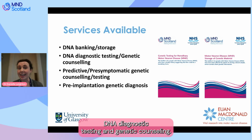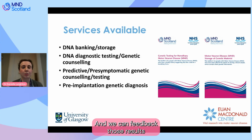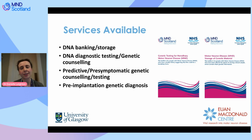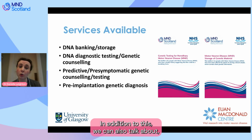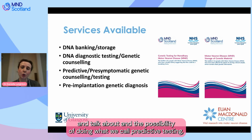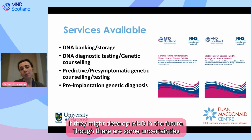We offer DNA diagnostic testing and genetic counselling. So we offer testing in the clinic, and we can feed back those results, and we can also offer genetic counselling to individuals and their families. In addition to this, we can also talk about people who have a family history of a gene but don't have MND, and talk about the possibility of doing what we call predictive testing, where we would test that individual to try and work out if they might develop MND in the future.